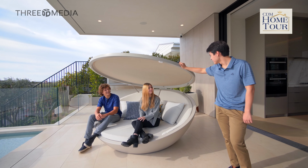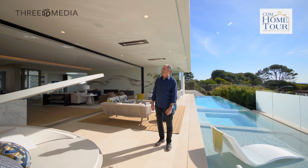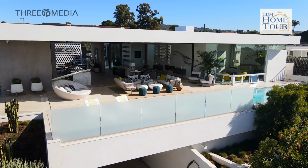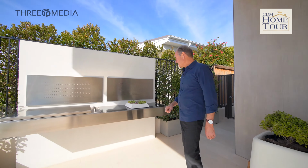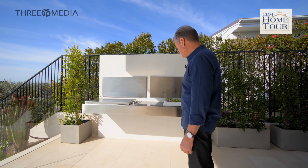Everything's quality here. This house was, no cost was spared. Every material, every bit of construction, even what you can't see behind the walls is top quality. Even the barbecue here, the Svesfok barbecue from Europe, is just another example of every attention to detail. Everything that was done in this house was done top notch with top style and design in mind.